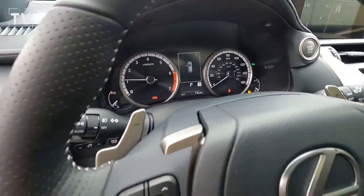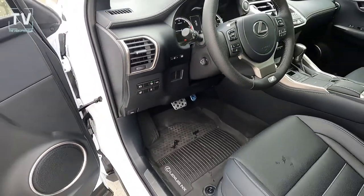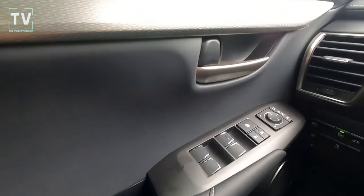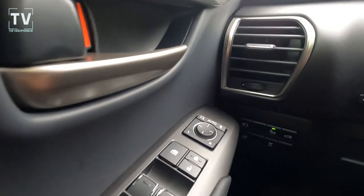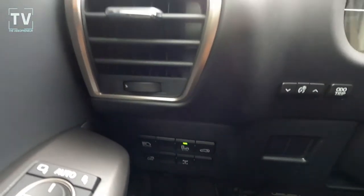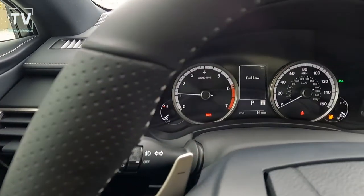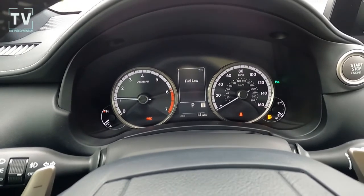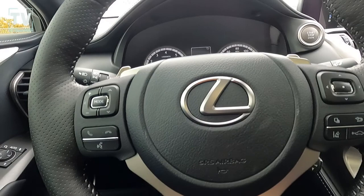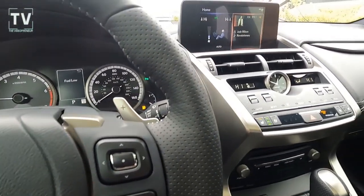We also have the Lexus Safety System 2.0: lane tracing assist, road sign assist, pre-collision system with pedestrian protection, all-speed dynamic radar. There you can see the power side mirrors. They are power folding side mirrors, which is really handy when you're in a parking lot. That way you don't have to worry about someone smashing your mirror on you. We have 4.2 full color multi-informational display. Fingertip controls on your steering wheel.